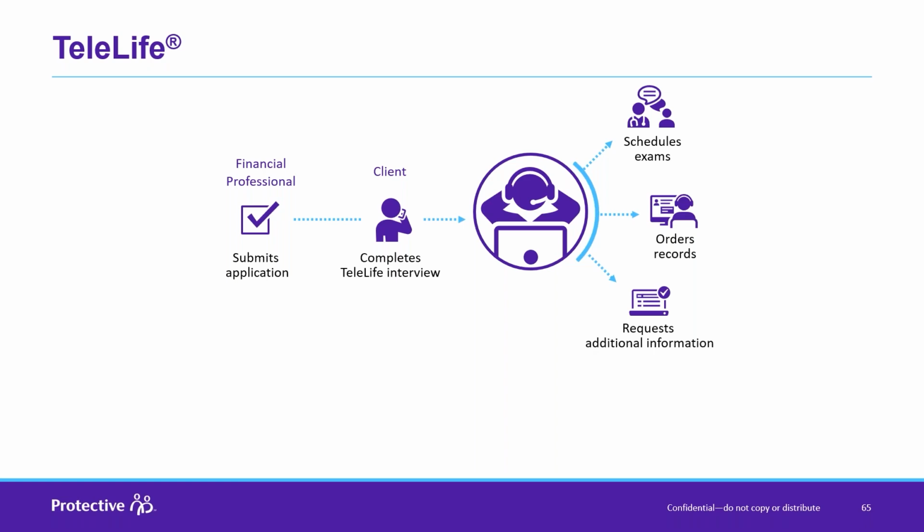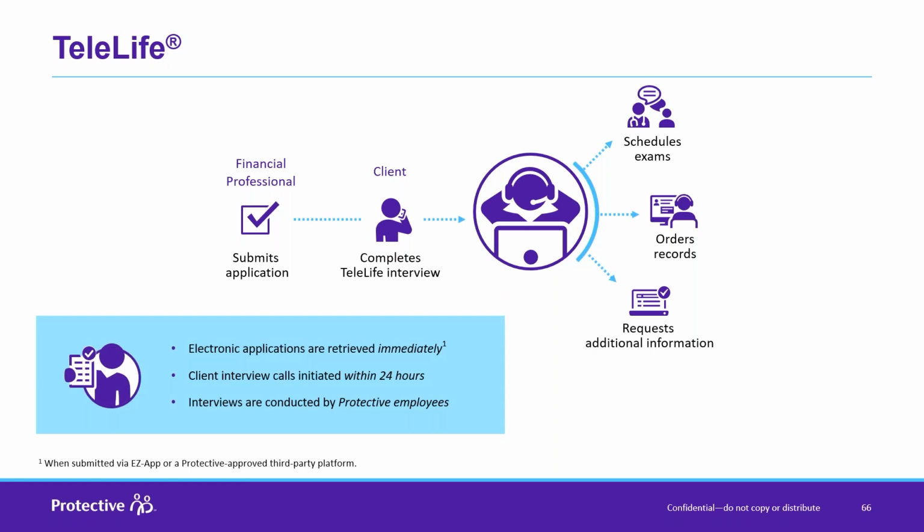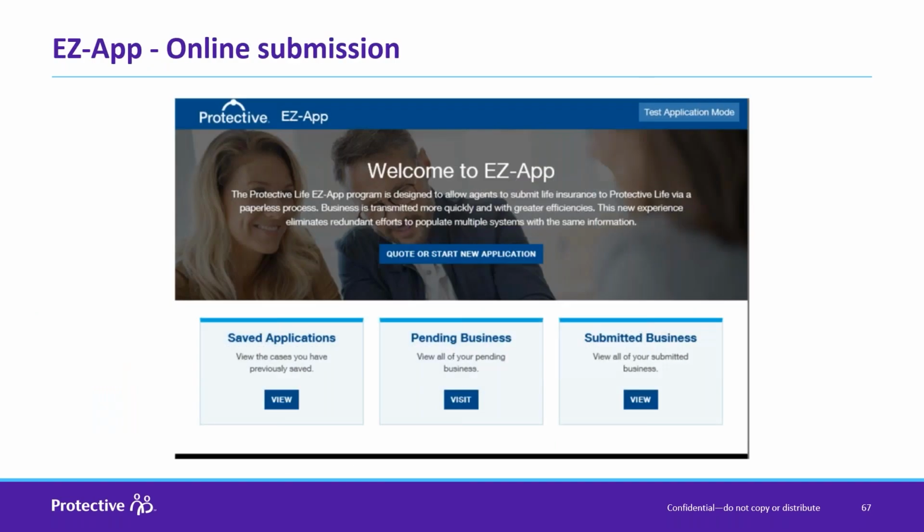If you mentioned on the app when you dropped it that you want to bind for coverage, we will go cover that with the client, and you guys don't have to talk about that, other than making sure that you let us know when you drop it. So the client interview, if you guys don't call us, we call them within 24 hours. It's our people, which I like about that, so we don't have to worry about a third party trying to work through that with a paramed company that might not work the same way Protective does.